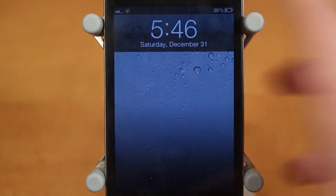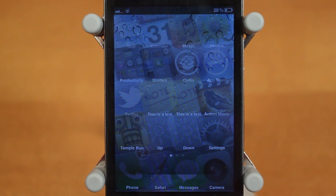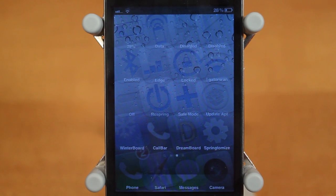And sliding to unlock my device, as you can see here, my icons look like a big mess because I just did that really quickly. But you guys can make your icons look really cool with Bigify Plus, and that is Bigify Plus. Once again, it's $1.99 in the Big Boss repo.